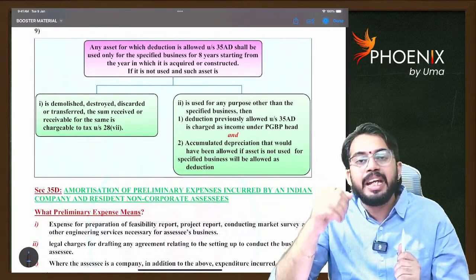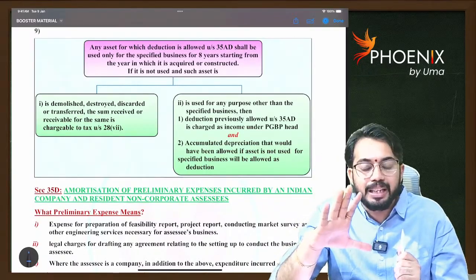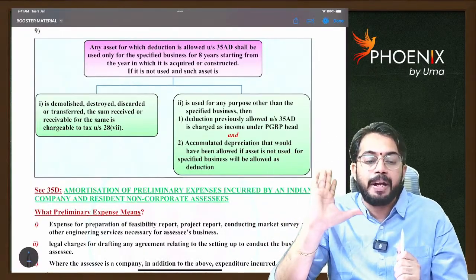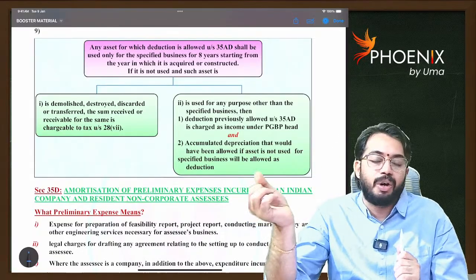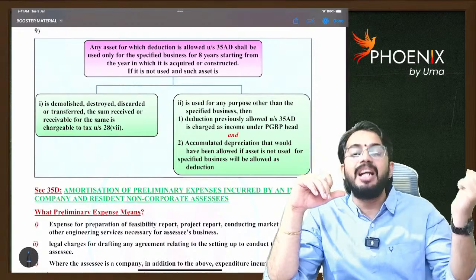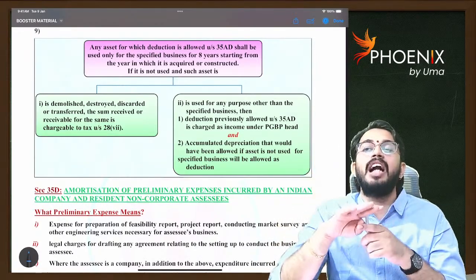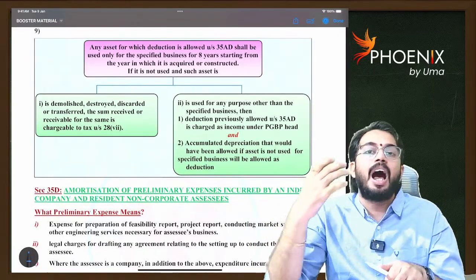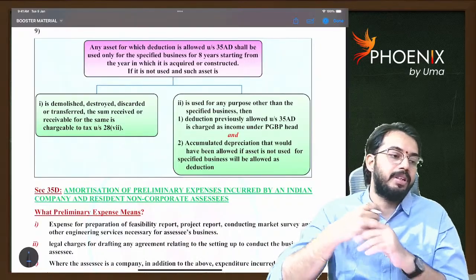When you purchase any capital asset, when you incur any capital expenditure for a specified business, then that asset should not be transferred to a non-specified business for a period of 8 years. Within 8 years, if you transfer any asset to a non-specified business, then whatever deduction you have claimed earlier will be reversed and it is taxable as income in the P&L account. On the date on which you are transferring it to the non-specified business, the accumulated depreciation till that period will be allowed as deduction. Okay.